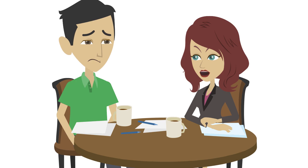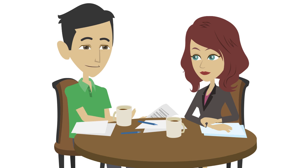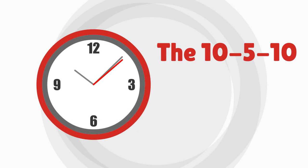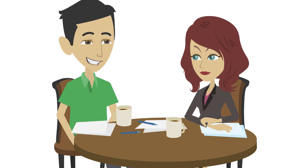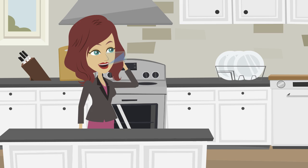Don't think this is an easy way to get out of resolving problems and that it is going to be quick. It's not. The first time we ever used the 10-5-10, it took us 4 hours to get to a resolution. You might not be as stuck as we were or as stubborn, but it does take quite a while to resolve the problem and make sure that you're listening and include the breaks in between.